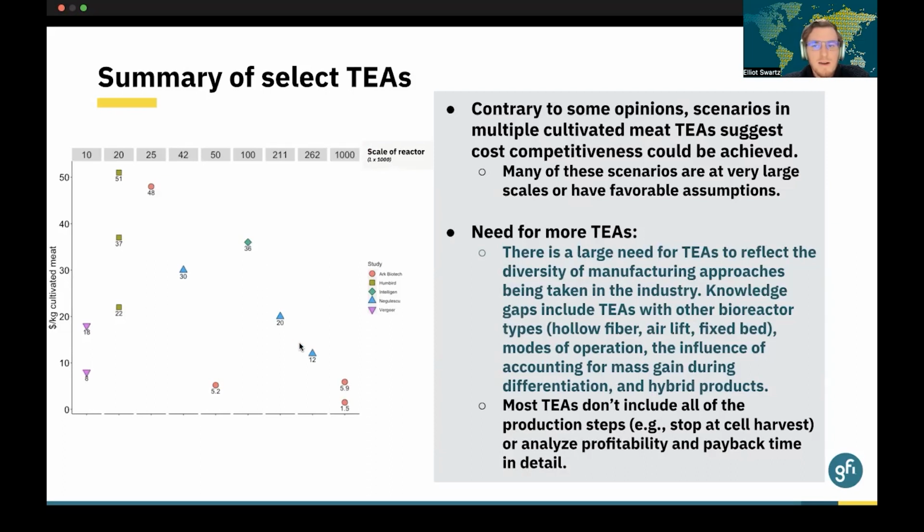It's just that many of these scenarios assume very large scales of production or have pretty favorable assumptions that we wouldn't necessarily expect to occur within the next few years. I think this also underscores a need for more TEAs to get a more precise value that comes out of an accumulation of evidence.